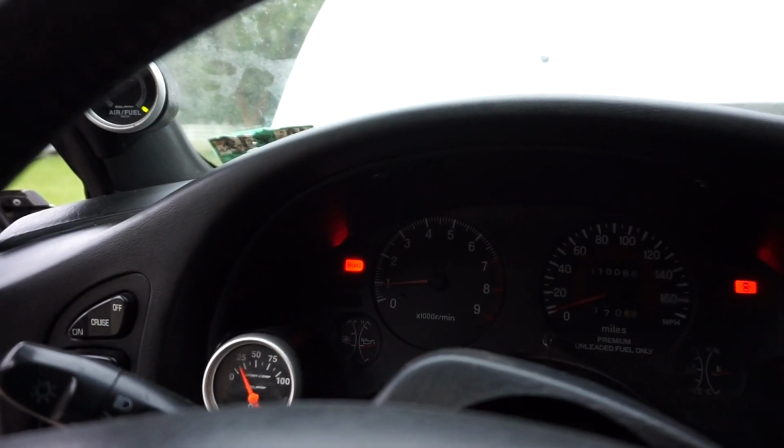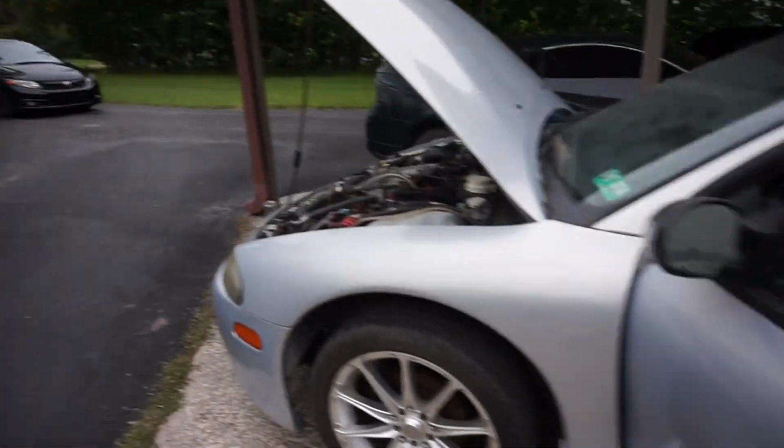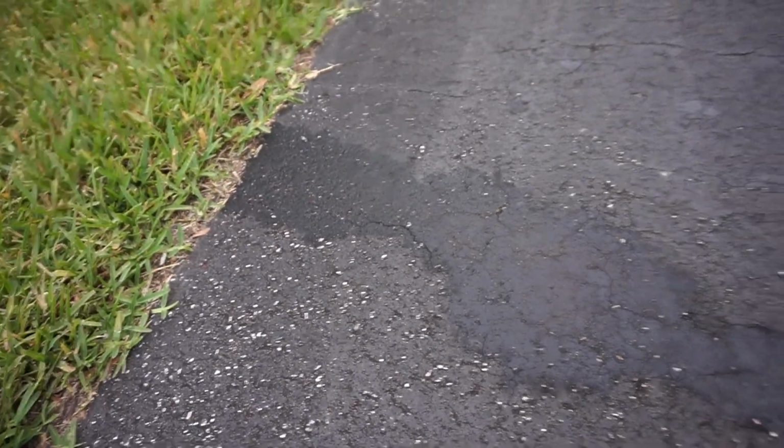I don't want to drive it because it needs brake lines. I just saw when I was going down the road or on my block and noticed the brakes went all the way to the floor. And there's some brake fluid spots around there.